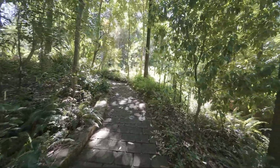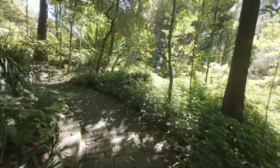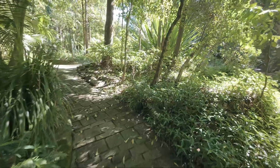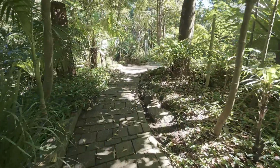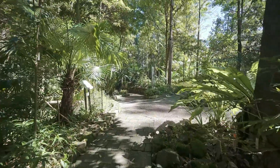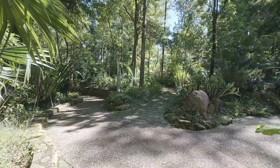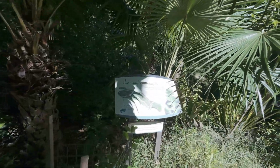This is really cool in the summer. If you're walking outside of this rainforest area, there is a lot of sun, and it is really hot sometimes. So it is really good to walk here in the shady area. As you can see, here is the map of the rainforest.